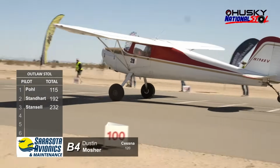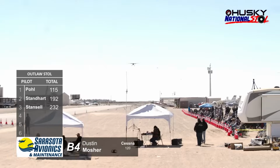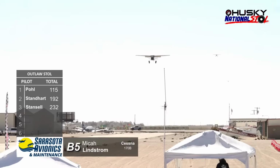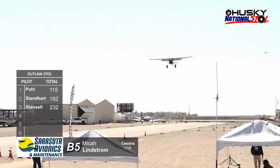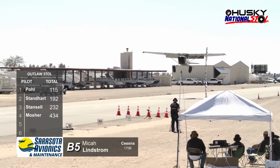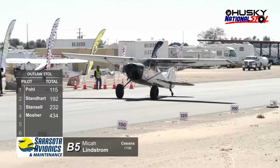Here comes Dustin in that 120. I'm going to guess about 150 feet. And then high and to your right, you're going to see Micah Lindstrom in a 170 Bravo, that silver with a black nose. Micah started flying with his grandfather in 2009, and he trained in a Cessna 175. Big modifications to his 170 are sportsman cuffs, VGs, and an 83-inch MT propeller. Woo! I heard the crowd. Yeah, they're calling it a scratch. The line judge is calling that a scratch for Micah.